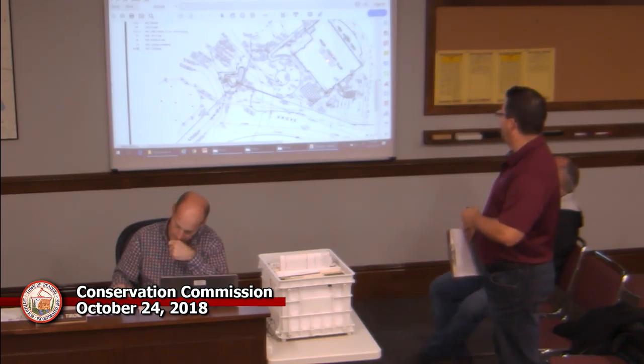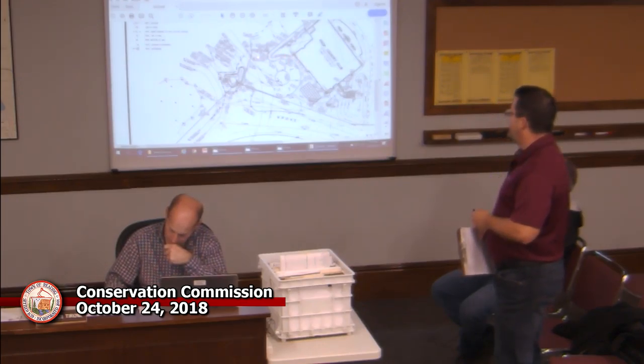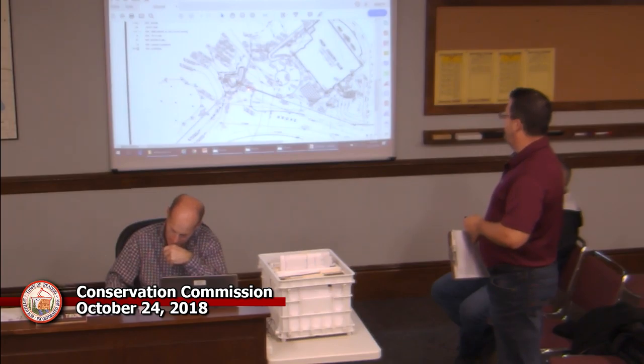As you remember, for the clubhouse itself, we have an infiltration field picking up the entire roof area for the 100-year storm. So with these drainage improvements, the water will come down and collect into these leach and catch basins.